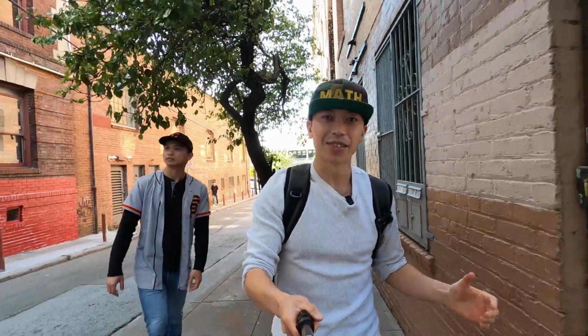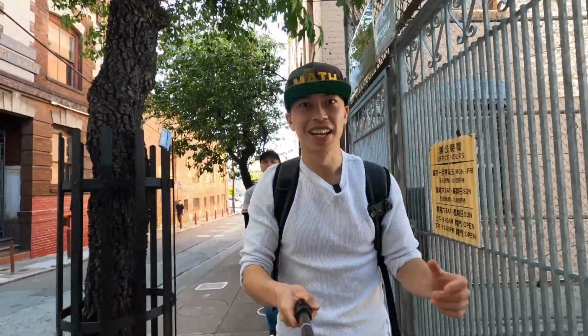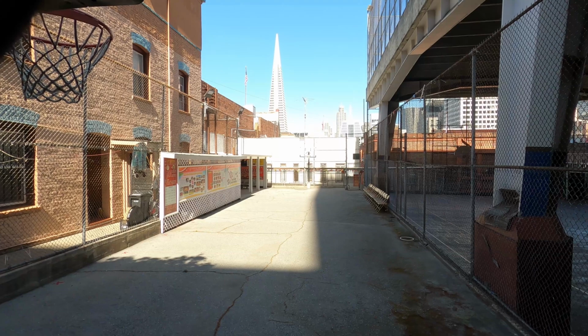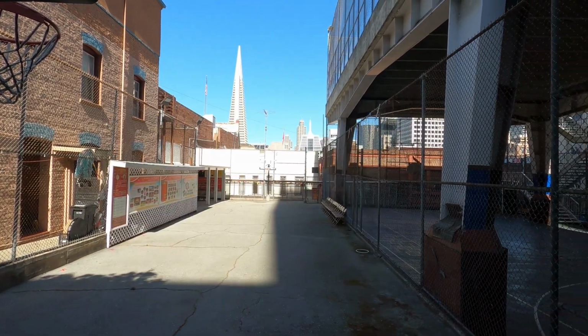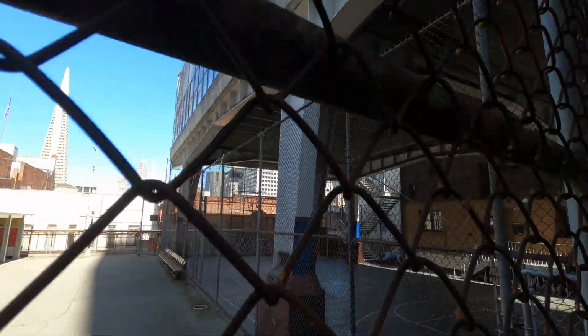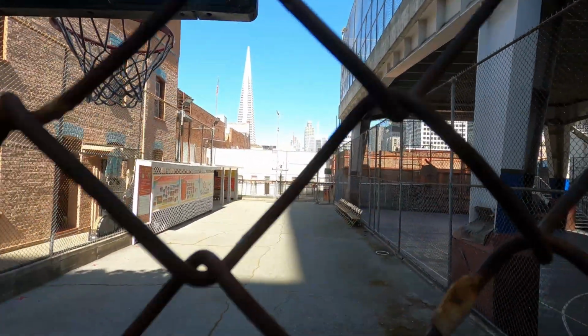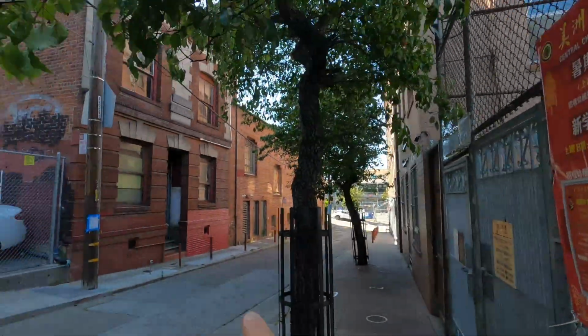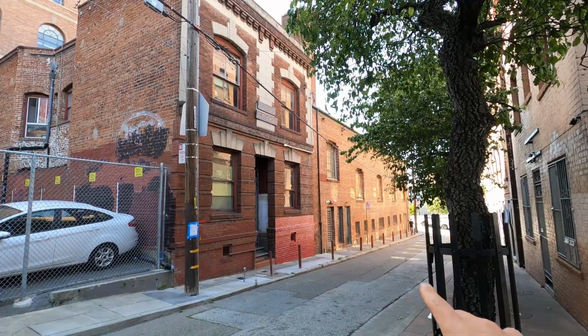So yeah guys, that was the Chinese Historical Society of America Museum. What do you guys think? Anyways, for me it was kind of crazy because here's something I want to show you guys. This right here is actually my elementary school. We used to have recess here. And that's Cameron House, they have a really nice basketball court upstairs. But it's crazy for me because here's my elementary school, and right here is the museum, and I had no idea this existed when I was a kid and even growing up.